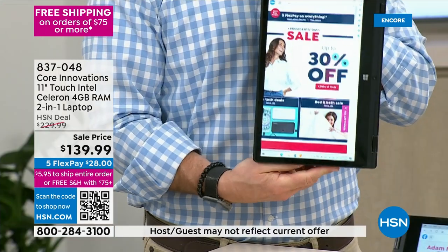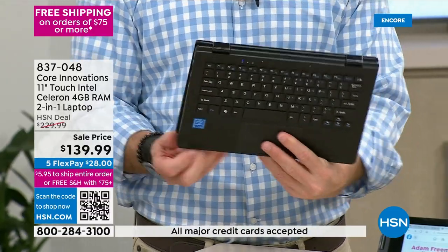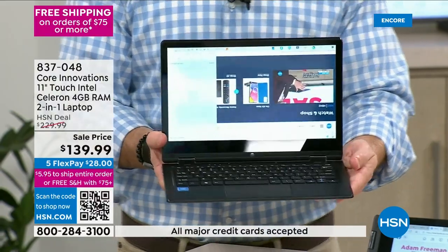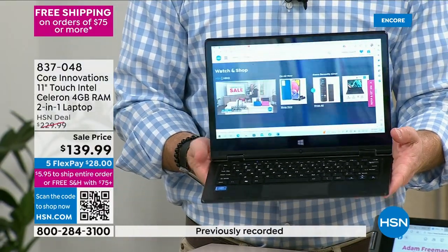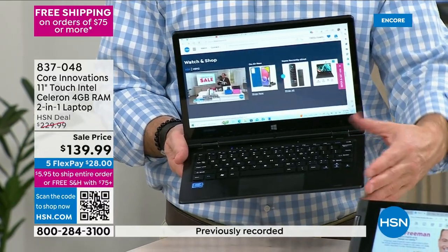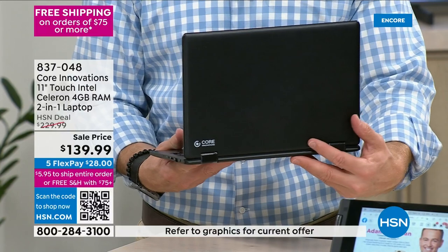Because, yes, I'm over here doing my shopping on social media and having fun. But then when I need to get work done, I have that keyboard all built in, and we're going to get into the durability factor. So all of a sudden, I have that full-fledged laptop, 11-inch screen, front-facing camera, full-size keyboard, and this is all made possible and affordable because of what Core Innovations is doing.